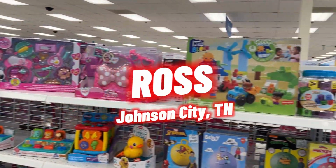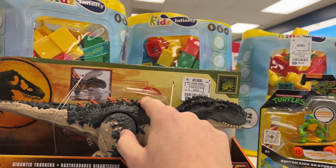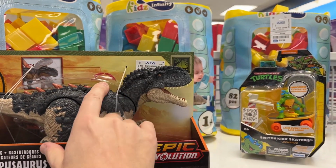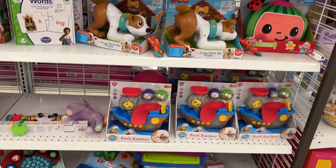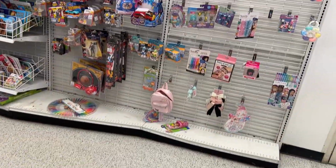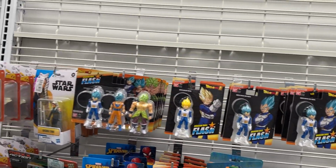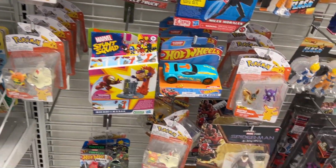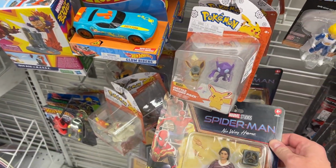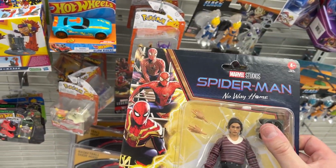Ross in Johnson City. There's a dinosaur. Oh, what's he do? Whoa. $10.99. Nothing else hiding out back here. Let's see what's on the peg wall. Lilo and Stitch, some of those little anime figures. Ahsoka, still $3.49. Still got MJ. She's what, $5 or something now? $6, $5.99.